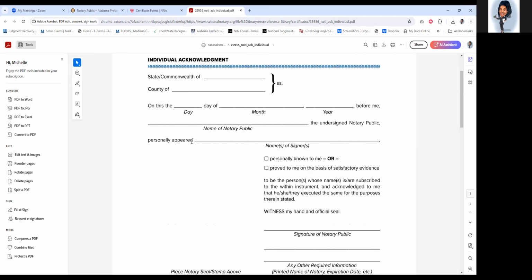Personally appeared. Who personally appeared in front of me? This is where I would type either Adam Smith or Eve Smith, but check it out. If I met with both of them, I could print Adam Smith and Eve Smith. Boom. There's no question. Or if I just met with Adam Smith, and again, you have to watch the first video to know what I'm talking about, I would write Adam Smith only, or Adam Smith and draw a line so that no other name could be added.